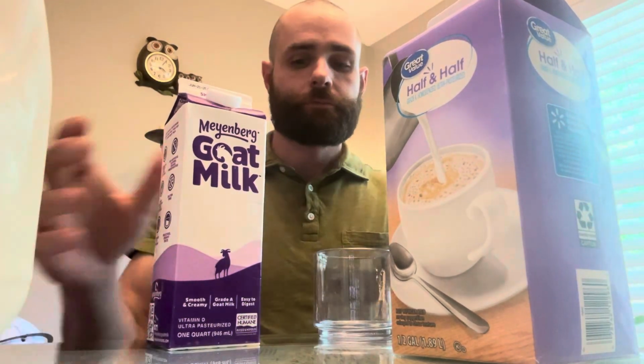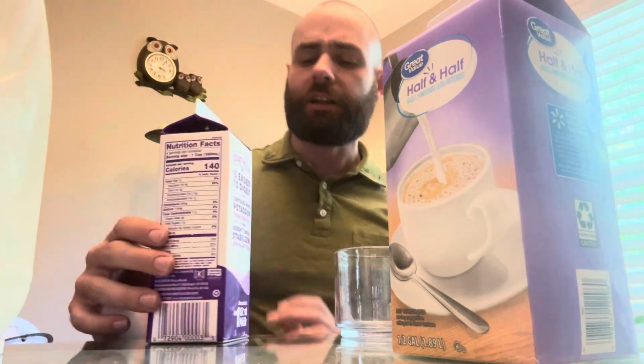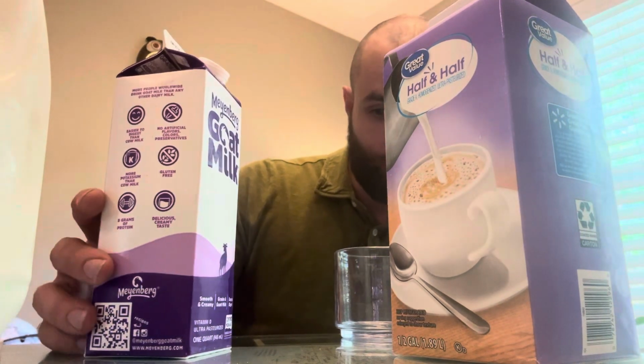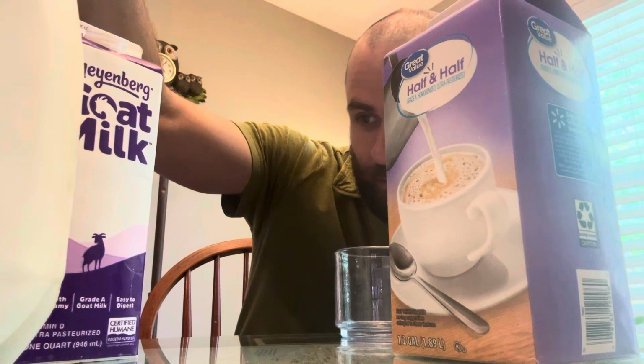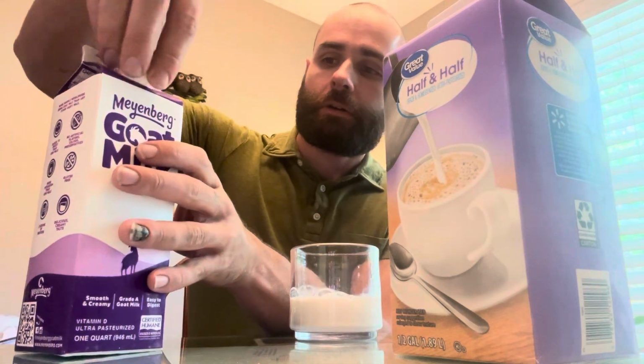All right, taste test. Okay. I've never had goat milk except as cheese. Let's see what Meyenberg advertises. Smooth and creamy, easy to digest. Certified humane. I hope so. Goat milk is easier to digest and contains more potassium than cow milk and doesn't contain stabilizers like plant milks. More potassium. How much more potassium than cow milk again? Potassium 8%, potassium 8%. Okay. Well. Let us taste the goat milk.